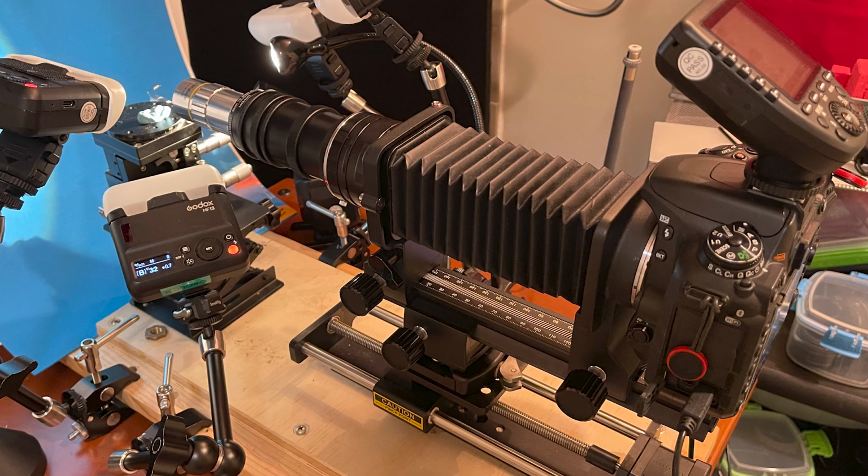And even though it's a 200 millimeter lens, I have the spacing between the sensor and the relay lens at 245 millimeters. And if you want to know why so far and how I decided on that distance, that's in the behind the scenes video over on the Patreon channel.